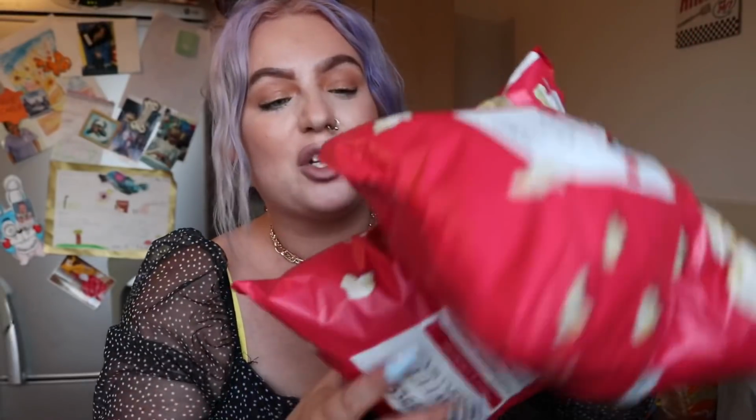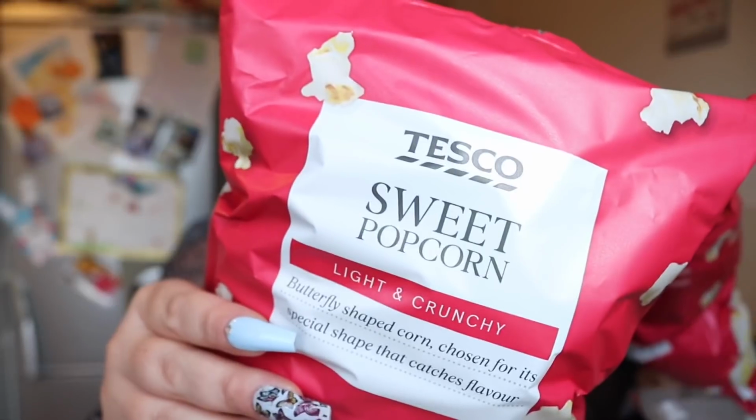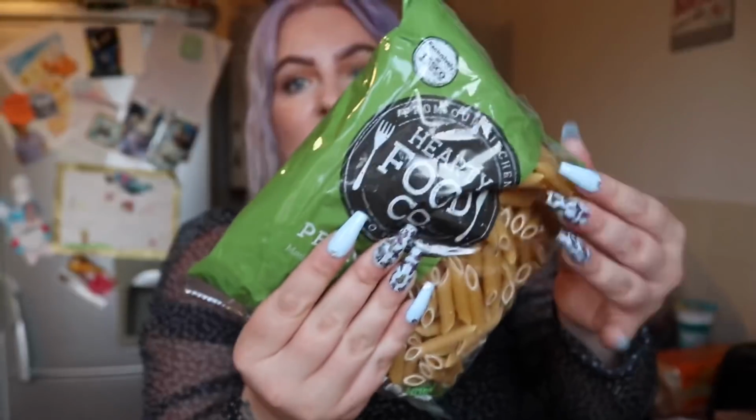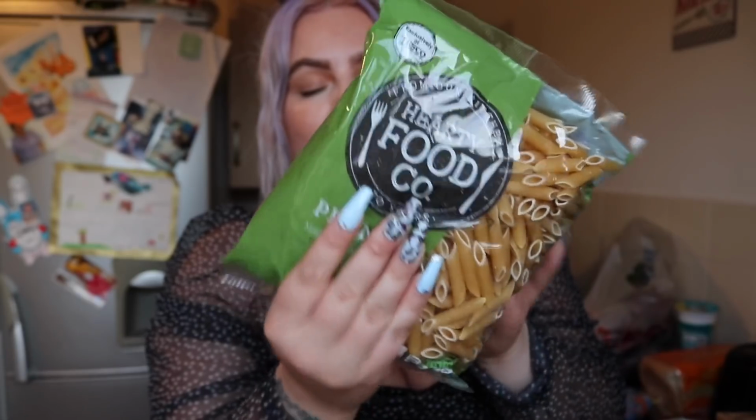On to my next bag, and I got some popcorn. Again, this is just what I was saying about movie night. So I picked up some of this sweet popcorn. It's £1 a bag. They do have other flavours as well. I'm not really into salty popcorn, so we got the sweet. I got some pasta. This is for my pasta bake that I'm gonna do. 36p this was. So yeah, I'm gonna do a pasta bake with tuna and stuff.